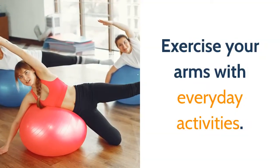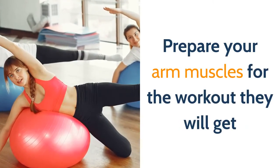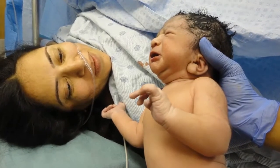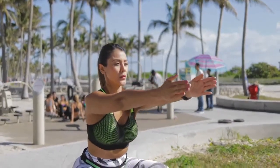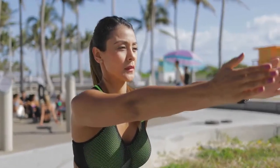Exercise your arms with everyday activities. Prepare your arm muscles for the workout they will get when your baby arrives, but don't lift anything too heavy. When picking up things like shopping bags, remember to bend at the knees, keep your tummy muscles held in and your back straight.